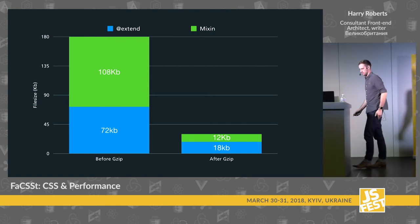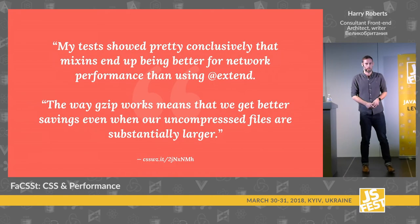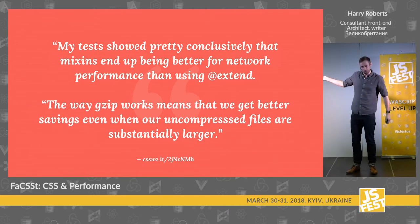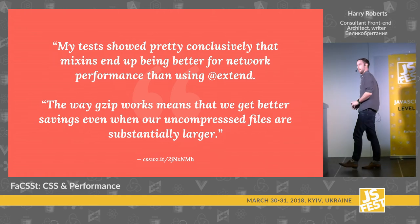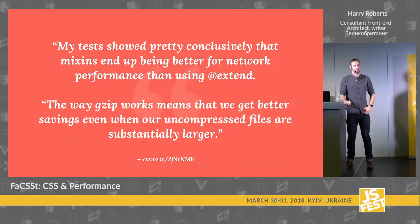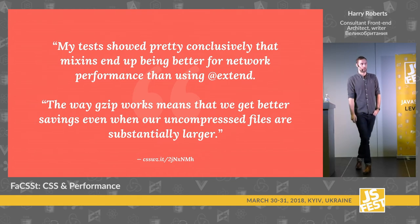So, yeah, it turns out that mixins are way better for performance. It's pretty tasteless to quote yourself on a slide, but I've done it anyway. This is from the article I wrote. Basically, it just proves this point. Around 27% better for performance in a realistic project just by switching to mixins.